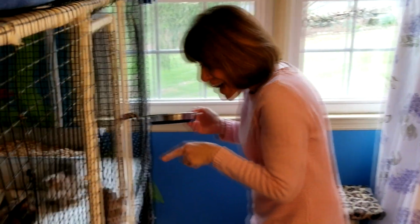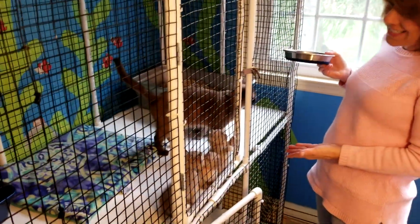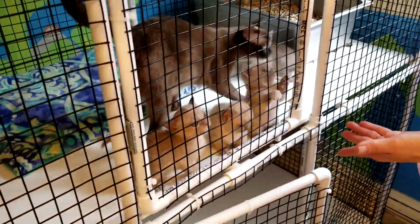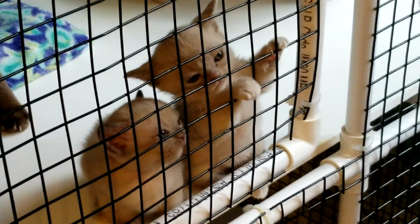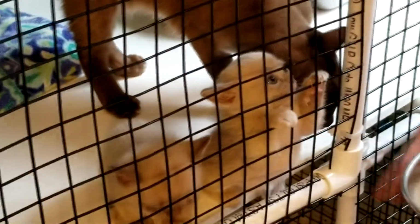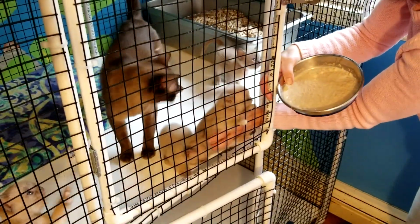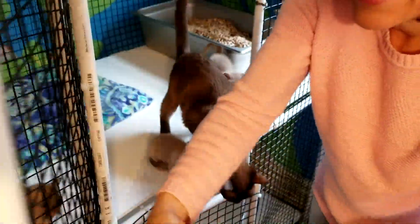So here you go, guys. Here they are. Quite a difference from cowering in the box. Now they're all lined up to greet me through the bars. Hi, guys. Are you ready for some food? They're like, let me at it. Okay, don't fall out. The door's moving. It's an earthquake. Okay. Uh-oh, let go. Oh, my goodness. You got some good little claws there.